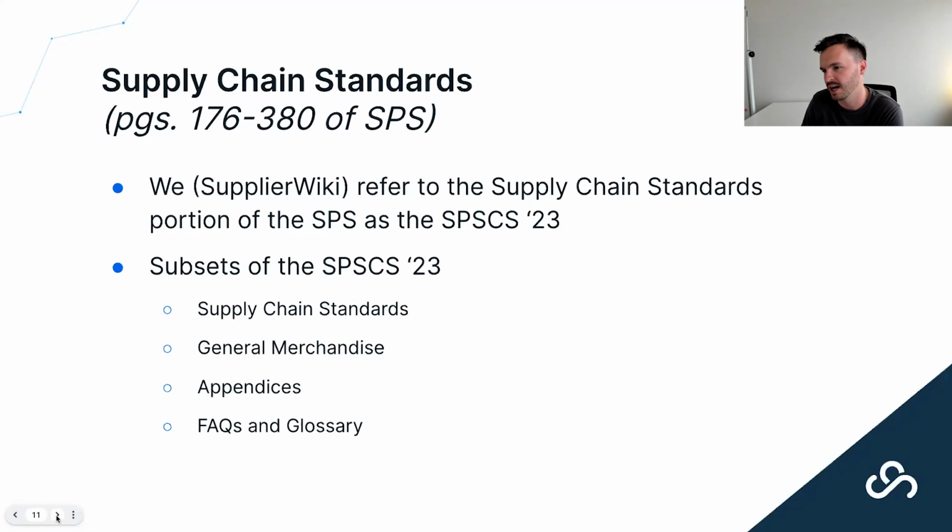So this is our language. I've been referring to it as the SPS. The SPS is the whole document at the top. This is just to make sure that we're all talking about the same thing. The SPS is the whole big document.